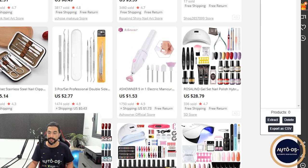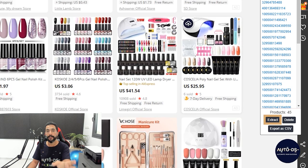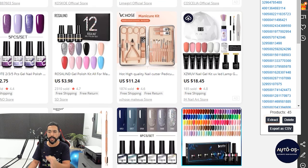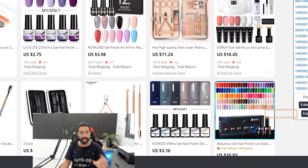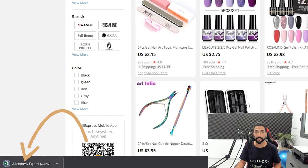As you see, I have it down here. So I'm going to left click on that and click on extract. All of the 45 nail kit products that I see on this page have been extracted into this small little extension. The next thing that I'm going to do is click on export as CSV. And as you see, a CSV file was downloaded onto my computer.